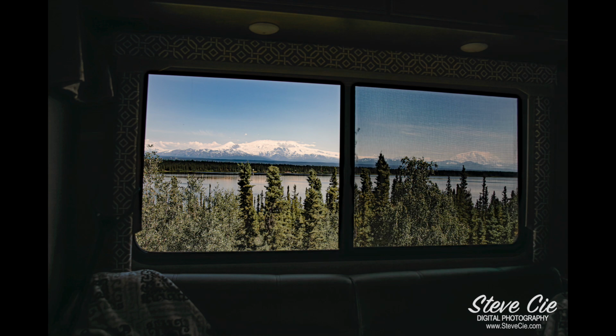Can you think of a more beautiful setting to stop and enjoy a picnic lunch? This is the view from the window of our Cool Nana coach. It's awesome, isn't it?